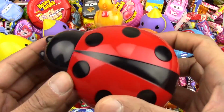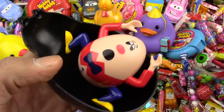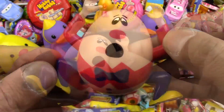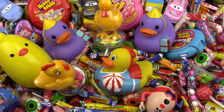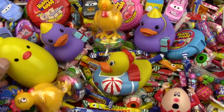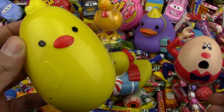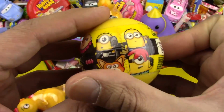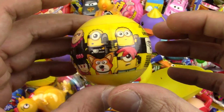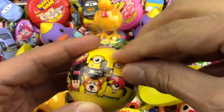Let's see what's inside this first surprise egg. Oh, it's Humpty Dumpty. Humpty Dumpty had a great fall. All the great ducks and all the good friends wanted to see Humpty together again. Let's check out the surprise egg. Let's see what's inside.